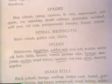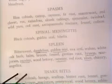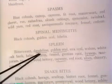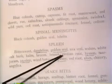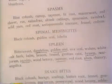Spleen, you store your blood there, and the spleen can get contaminated because the blood is dirty, so you go into some blood purifiers like dandelion root, golden seal, and uva ursi. You can use the white oak bark again, fennel, hyssop.